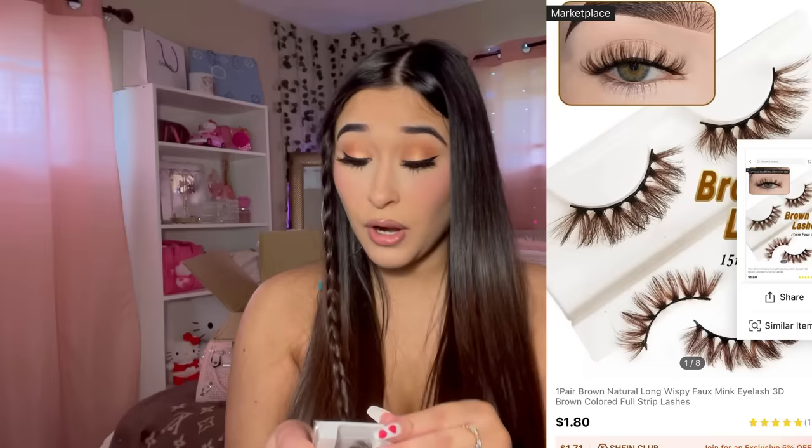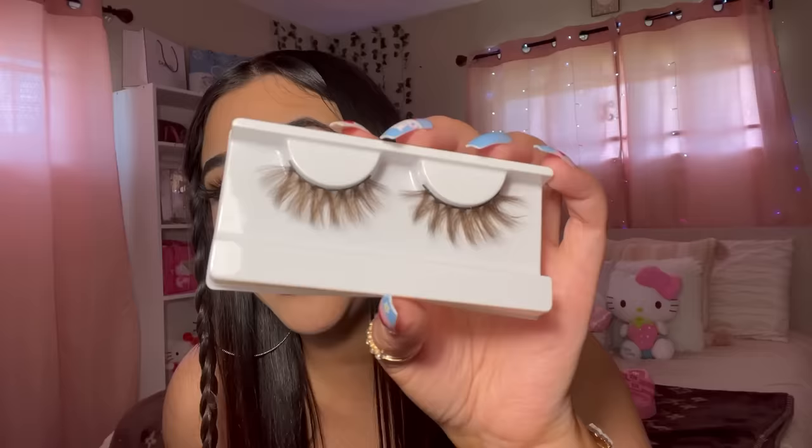I've never tried brown eyelashes before. These are brown eyelashes. I wonder how these are gonna look on me. I feel like they'll make my brown eyes pop. I'm wearing contacts right now, but yeah, they look really pretty.